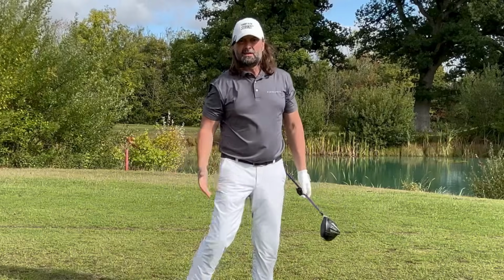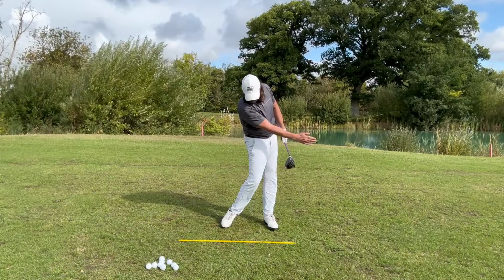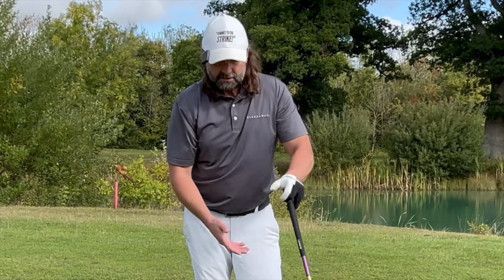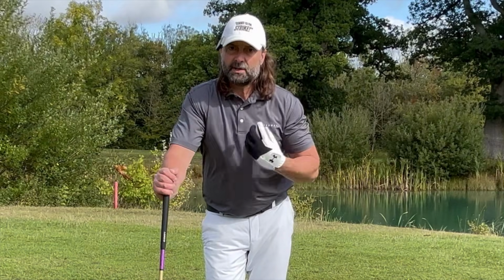There we are. You'll get a much more consistent strike. It feels good because it's correct. You've got the confidence in the fact you're making a better move. Far more repeating. Don't underestimate a good strike out the middle producing that distance you feel you might lose. You're swinging correctly based on your new moves, based on your capabilities.